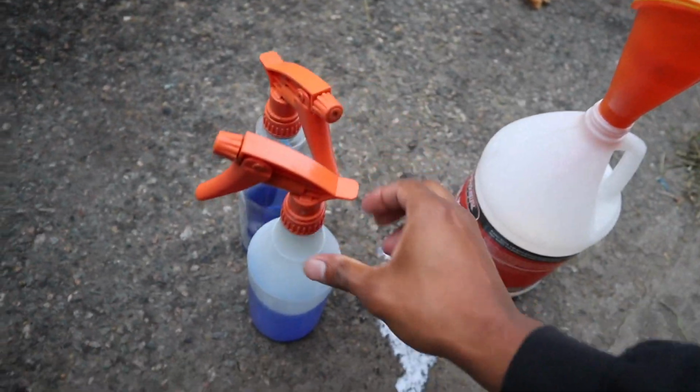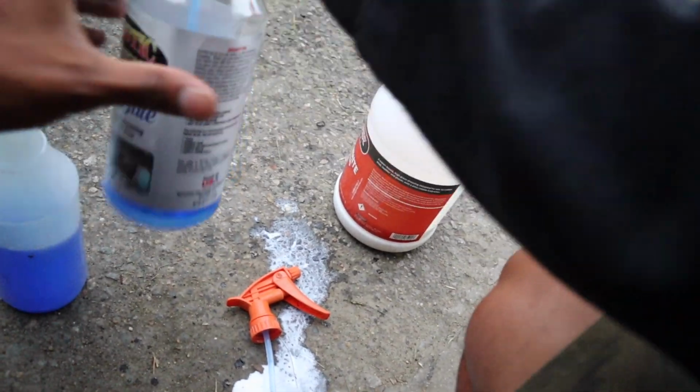So next up, we have tire dressing. So I usually carry 2 of these. You put this camera. Put these both up.